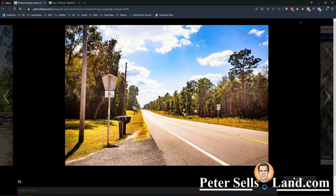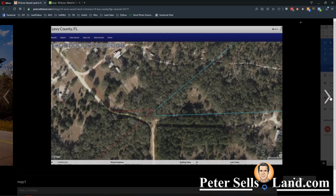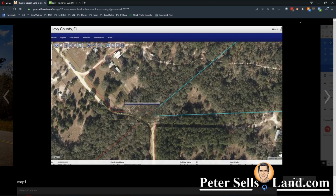Here's Highway 24, a 2-lane highway. Here's the easement I was discussing as far as the driveway would be concerned. You can see this yellow line is sort of the cutoff point, so it kind of cuts into our property a little bit right there.